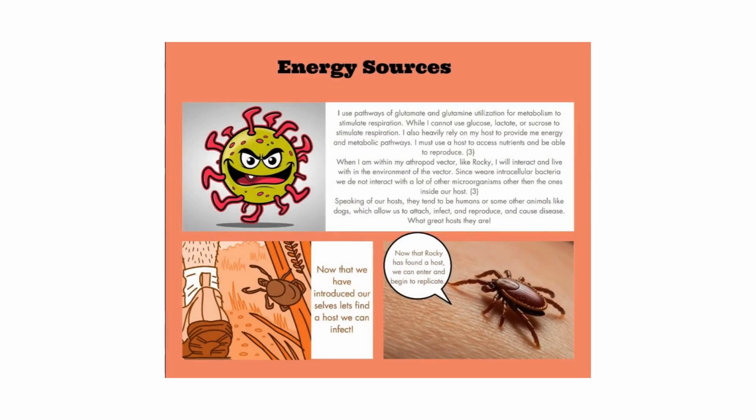I use pathways of glutamate and glutamine utilization for metabolism to stimulate respiration. While I cannot use glucose, lactate, or sucrose to stimulate respiration, I also heavily rely on my host to provide me energy and metabolic pathways. I must use a host to access nutrients and be able to reproduce.